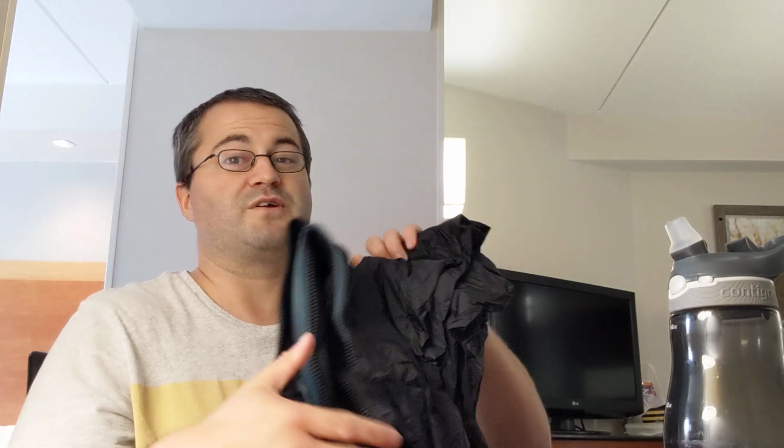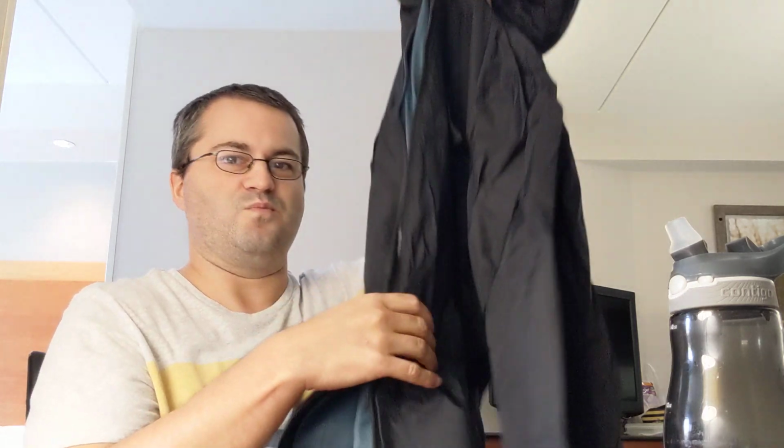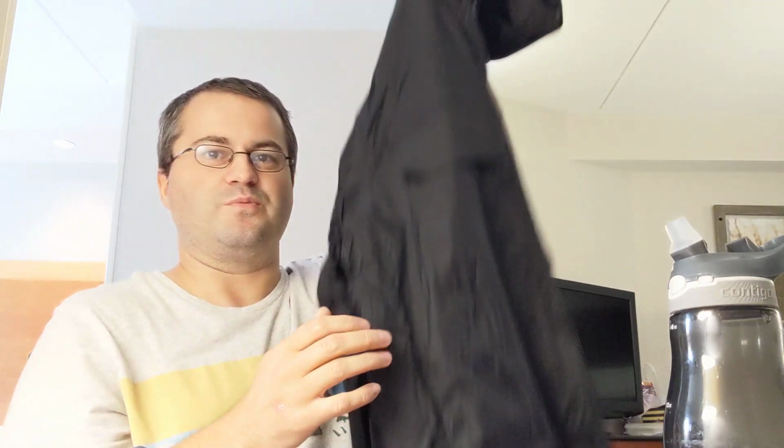I have a raincoat because I'm not entirely sure what the weather situation is going to be with all the places that I'm at. It's nice and thin, and it's got like breathable stuff inside there, so if it's raining but still a little bit humid where I am, hopefully I won't get too hot wearing this.